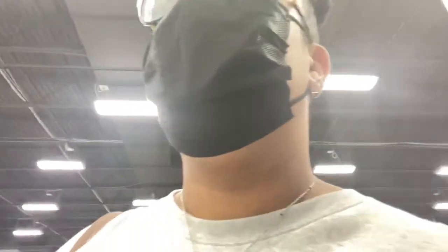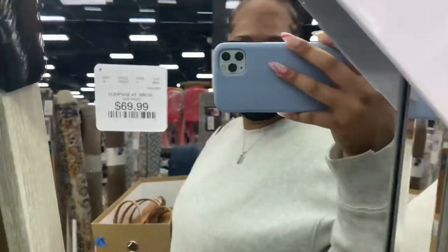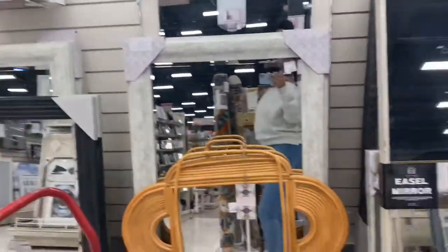Look at these mirrors. Oh, this is a nice mirror. I wish it was just a tad bit bigger. This one right here, $70 is a really good price. Let's see.